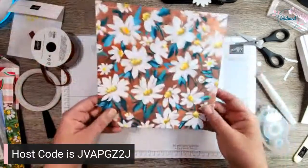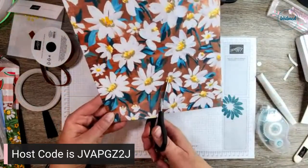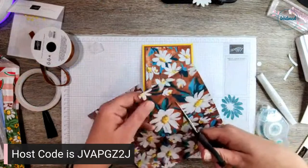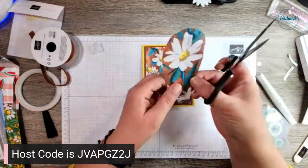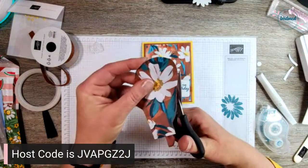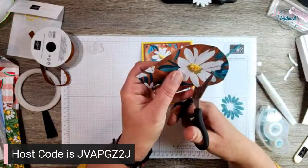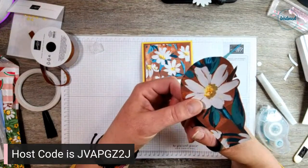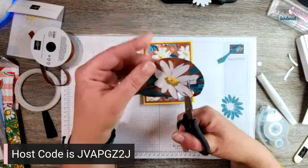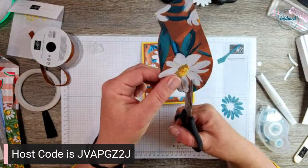Now I've got another piece of this paper here, a bigger piece. And again, I want to showcase this beautiful paper. So what we're going to do is we're going to take this flower right here. And I know some people think, oh my goodness, you're wrecking the paper, but I'm not wrecking it because I'm going to cut these all apart eventually. Not today, but for other projects in the future. Because sometimes the paper is just so beautiful that you just need to highlight it and showcase it. So do you guys use your designer series paper like this? Do you cut all these little images out, or do you just more or less use it as layers? Because I think it's fun to cut it apart and use it for little embellishments. So I'm just going to cut this big, beautiful daisy out. And we're going to use this as the focal point of our card.